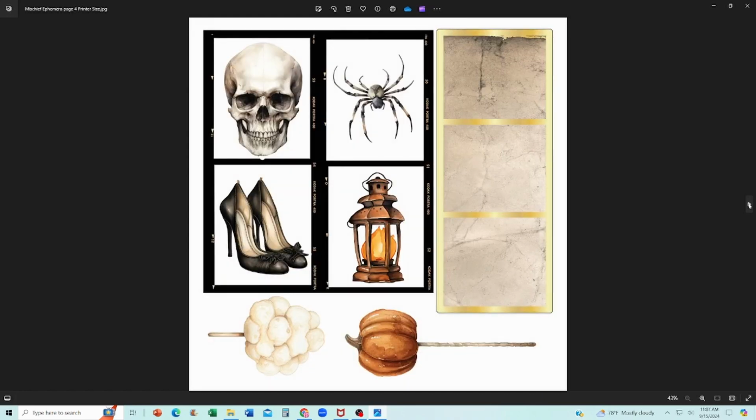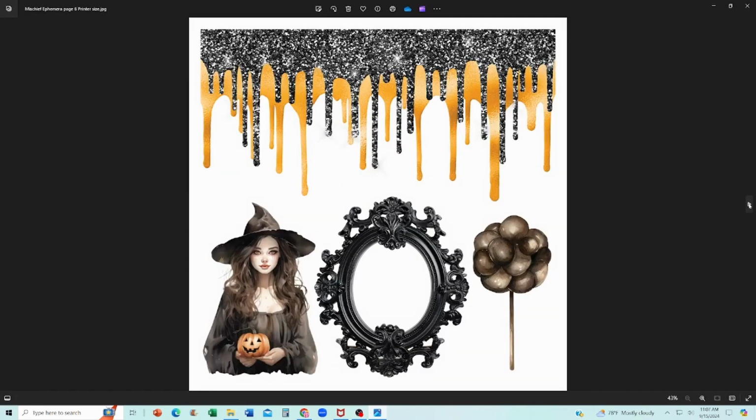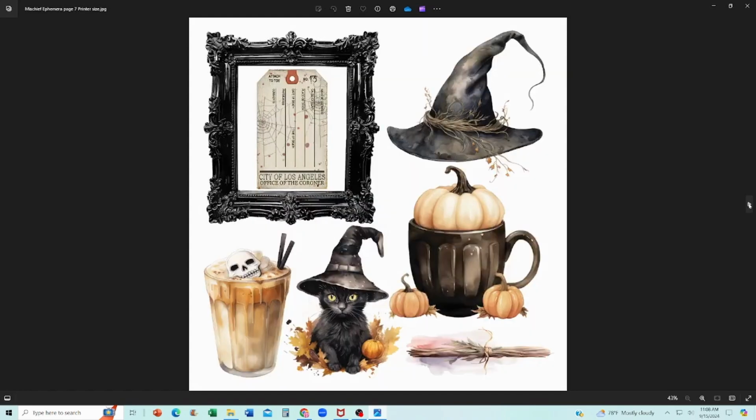Look at the sexy pump. How fun is that? And the film strips, once again, just gorgeous. I love it. Look at this. We've got some two witches in this collection in the light skin tone and the darker skin tone. So I know for you ladies who are always asking about that, you will appreciate it. Here's another drippy goo. Oh my goodness, I just love this. Love it. So some more embellishments.